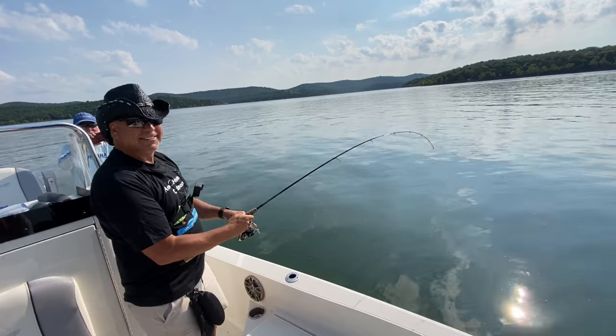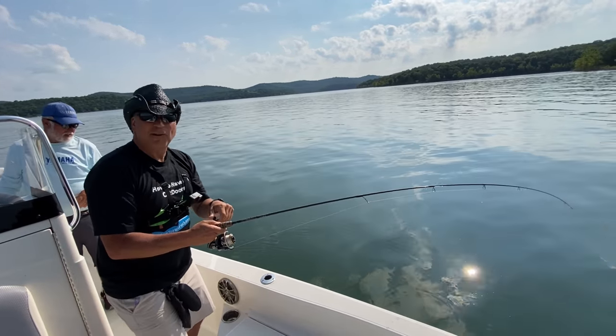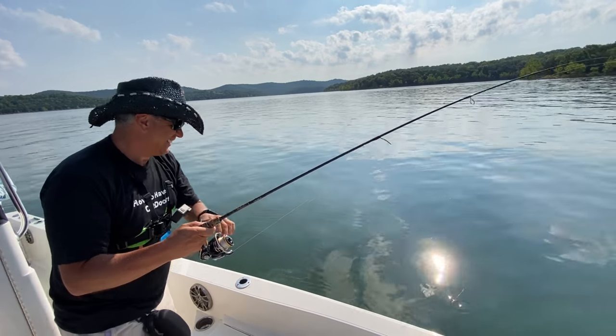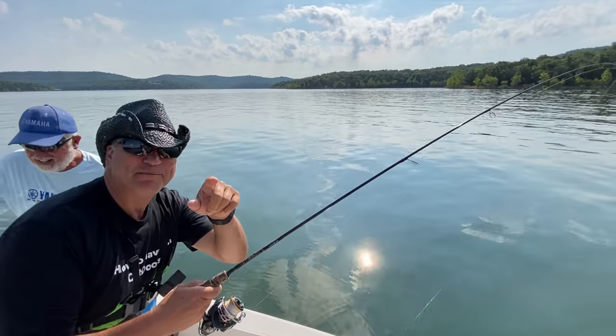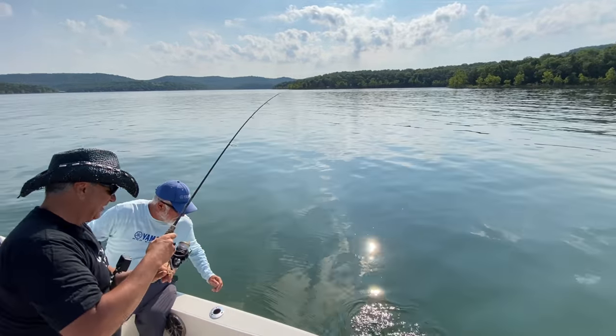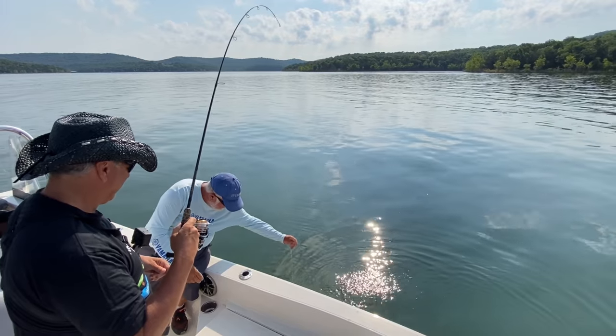The meat is on the table. Come on, baby. Reel it in. We're going for the big daddy win. Yeah, like always. Nice bass. Look at this. Leachy may catch more, but who catches the biggest? Always. Look at this. Wow.